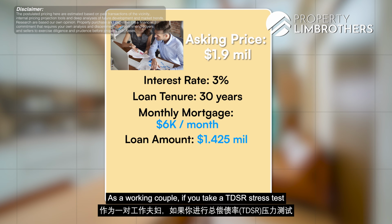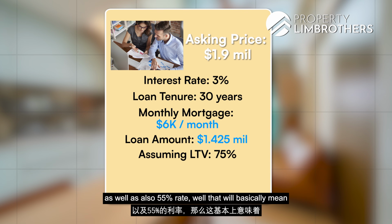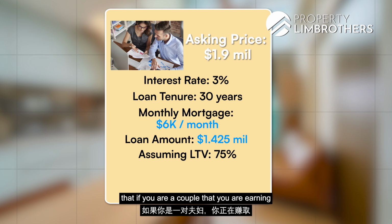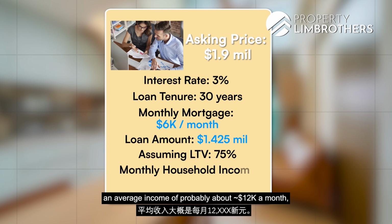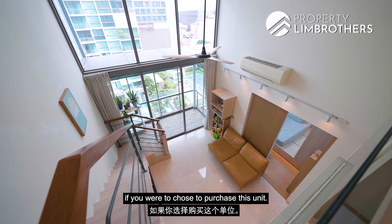As a working couple, if you take a TDSR stress test of 4% in terms of the median interest rate right now, as well as 5.5% rate, that basically means that if you are a couple earning an average income of probably about 12,000 odd a month, that will make you stay very comfortably here if you were to choose to purchase this unit.